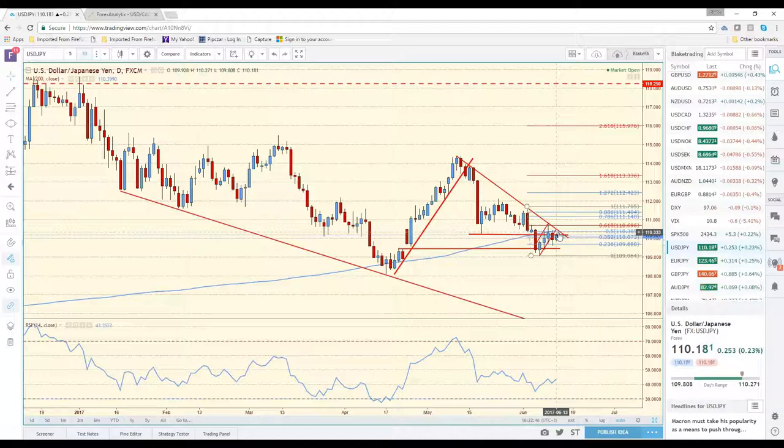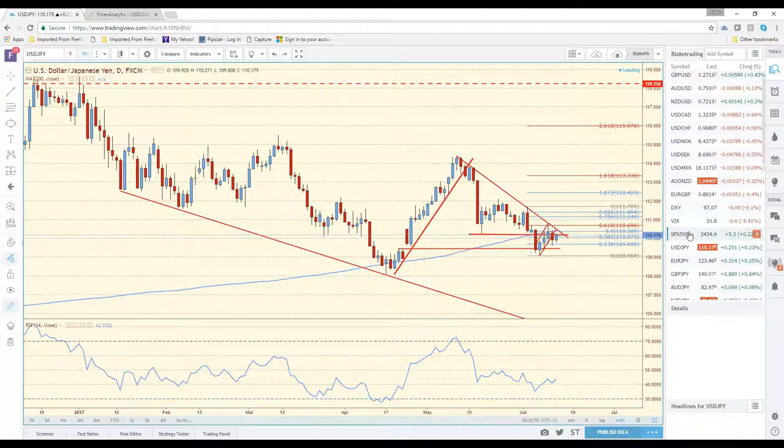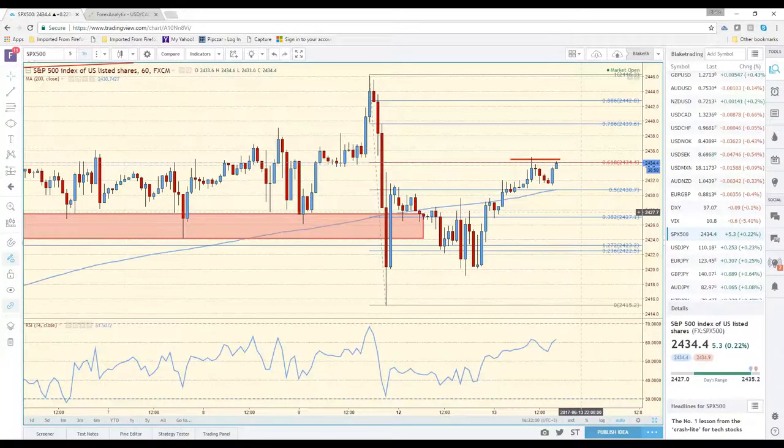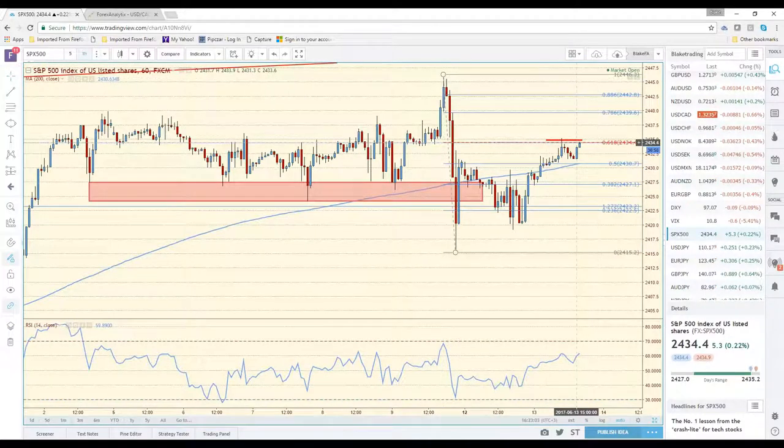But with stocks, I still think it's vulnerable. I know S&P futures are up right now, but the S&P bounced to the 618 retracement overnight of this move from Friday. So if you look at the Friday move, we're at the 618 right now. If the stock market starts to roll over, the dollar yen could come under pressure. So you see the dollar hovering around some pretty major areas here. So tomorrow's going to be really interesting.